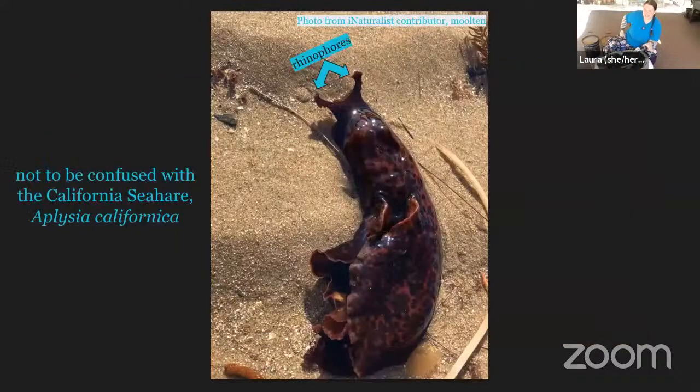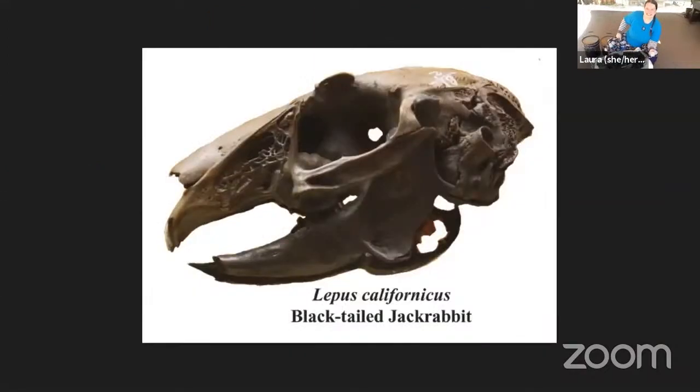And not to be confused, and also, we live right next to the ocean, so I like throwing this out. This one is a sea slug, nicknamed a sea hare, because it has those little rhinophores up on top that the person who gave it that common name said kind of look like the ears of a hare, even though technically they're closer to our nose because they're taking chemicals out of the water. But I just put this in to be funny because I like it. And I might as well share another animal, but we can move on.